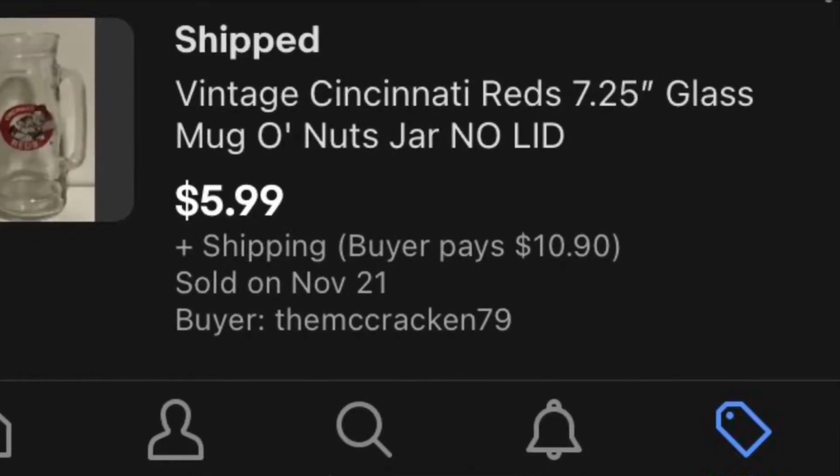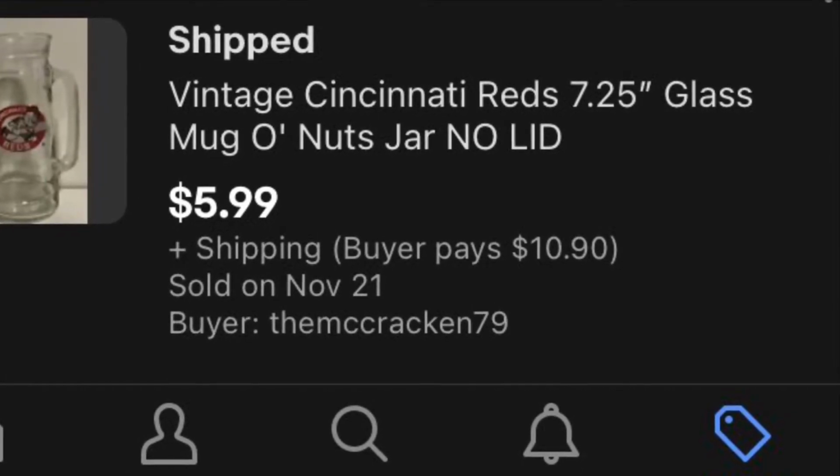Garage sale pickup. Vintage Cincinnati Reds 7 1/4 inch Mogo Nuts jar, no lid. It's actually going to someone who grew up about 20 miles from here, but lives in Sarasota, Florida. I picked that up at a garage sale, I think for 50 cents, and it sold for $5.99.